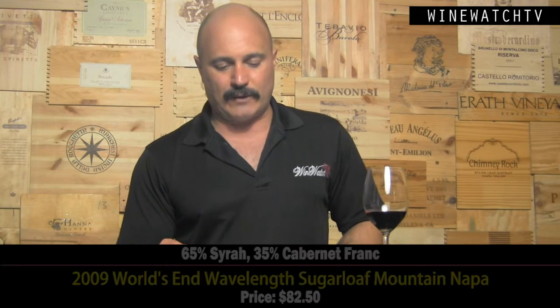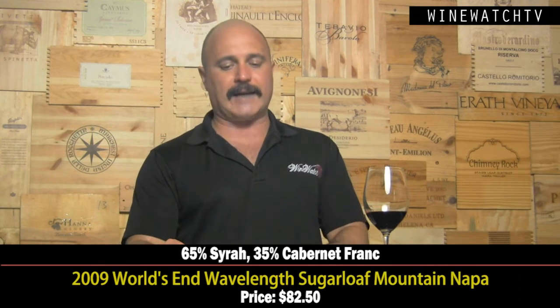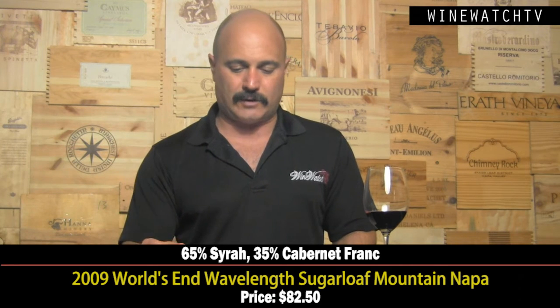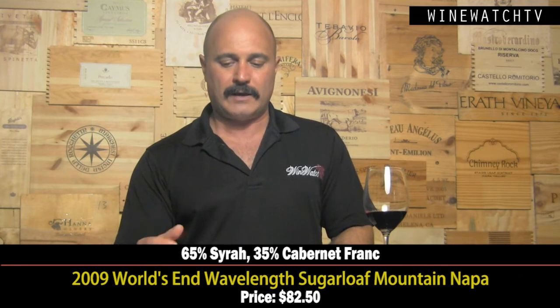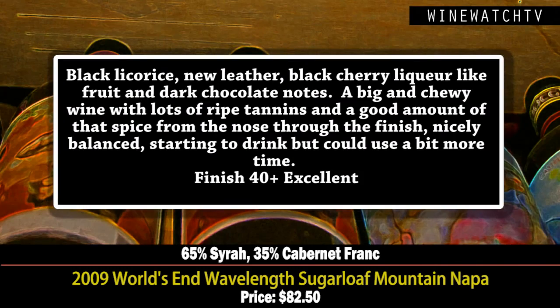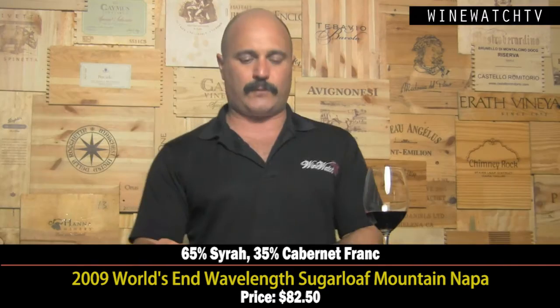The Sugarloaf Mountain Wavelength wine is a blend of Syrah and Cabernet Franc. I like this wine a little bit better, the 09 vintage. Got a little more age to it. Maybe that helped it out, being a little more round. The tannins a little more approachable, but still a big and chewy wine. Lots of tannins, lots of that spice and nuance from the nose. The black leather, the black licorice, black cherry liqueur, dark chocolate showing through on the finish. Starting to drink nicely now, but this wine needs a little bit more time. Excellent at $82.50.